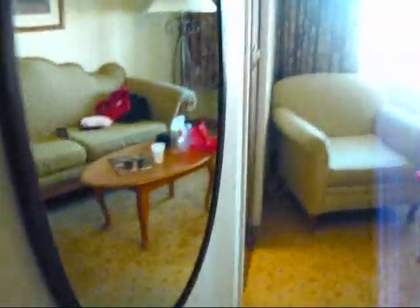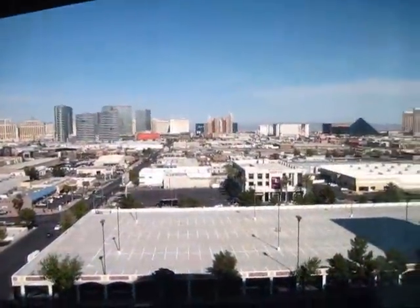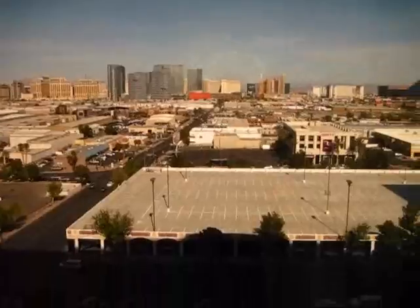This is the size bureau dresser that you would typically see, and you've got a nice little vanity area over here, which of course I don't use for that because the lighting is horrible, and then you've got a nice little full-length mirror. Got a really great sitting area, and we actually requested a view of the strip. So here is our view. It's a pretty dang good one, in spite of the parking garage across the street.